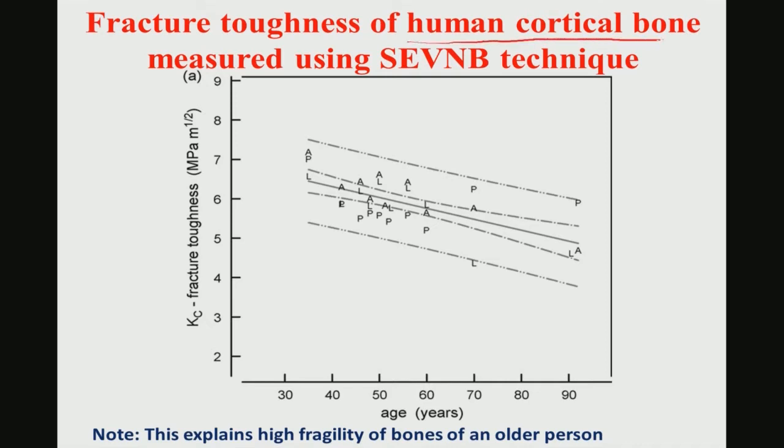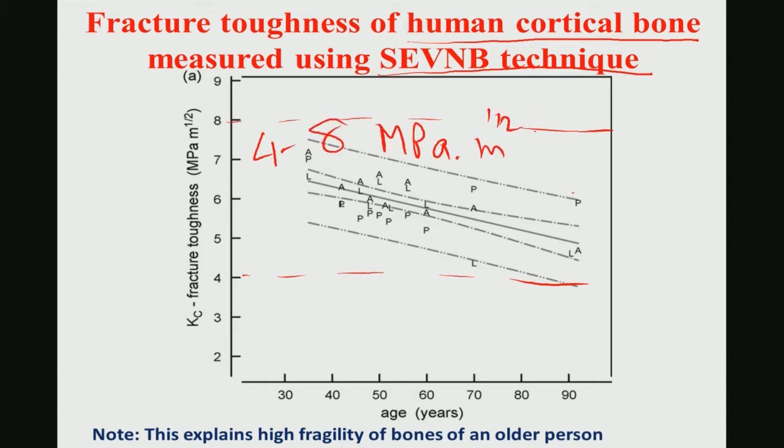So, this is the human cortical bone. People have used the single edge V-notch beam technique to measure the fracture toughness of the human cortical bone. They have taken cadaver bone from patients of different ages, ranging from somewhere between 35 to 90, and what you see here is that the fracture toughness of the human cortical bone varies in a window of somewhere between 4 to 8. So, essentially this window is 4 to 8 MPa square root meter, that is the typical value of the SEVNB long crack fracture toughness of the cortical bone.